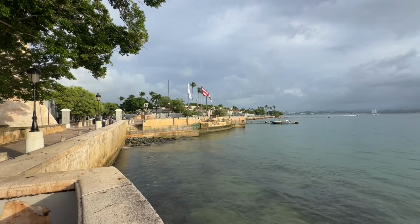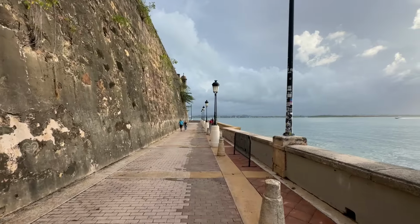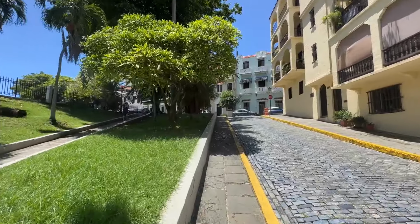Now, to get to the food that occupies the number 9 spot on this list, you'll have to walk all the way to the end of the Paseo de la Princesa, stroll through the breathtaking walkway beside the San Juan Bay, pass through the impressive Puerta de San Juan, and walk up near the Rogativa sculpture.